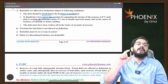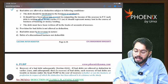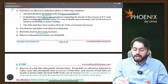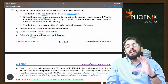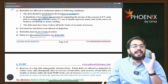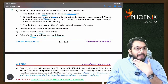Next, provision for bad debts is not allowed as deduction. Only actual bad debts are allowed as deduction. Next, bad debts must be revenue in nature. So if there are capital nature of bad debts, they are also not allowed as deduction. Debts of a discontinued business are not deductible. Next, like in the current year, I claimed bad debts. Later, there is recovery of bad debts. Recovery of bad debts is taxable as deemed profits in the year in which I get back the bad debts. Okay.